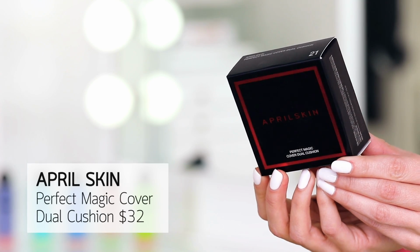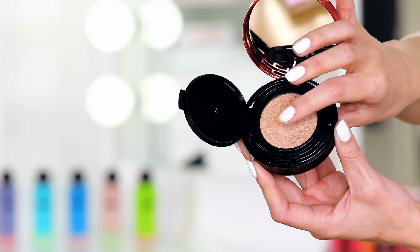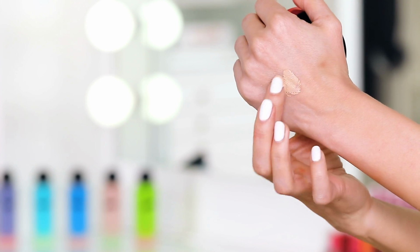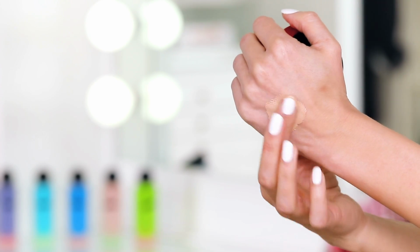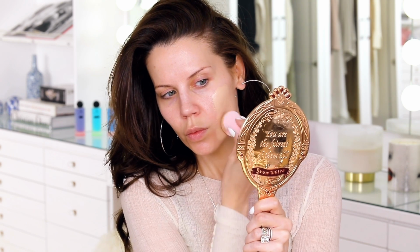This is a dual cushion. So it's kind of interesting because you have a powder right here, and then if you go into the actual lower portion of this and you flip it around, you also have a cushion foundation, which is kind of cool, right? So this sucker right here is $32. You can purchase a refill for $19. That is a cool thing with K-beauty, is often the cushion foundations will give you the option to purchase a refill, which is not going to cost you as much money as the initial investment.